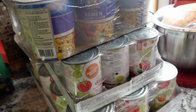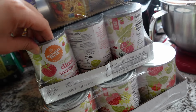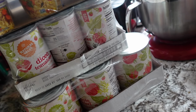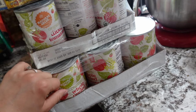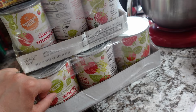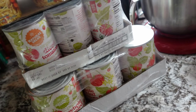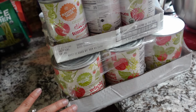Over here, we have a lot of our canned goods. We have been out of a lot of tomato products, so we needed diced tomatoes as well as whole peeled tomatoes. I also use these whole peeled tomatoes if I need a can of crushed tomatoes. I just stick them in the food processor and chunk them up a bit. Maybe add some Italian seasoning if necessary, but this has been a very versatile product for us.